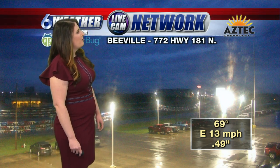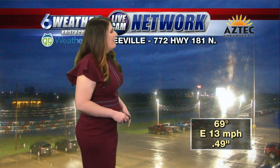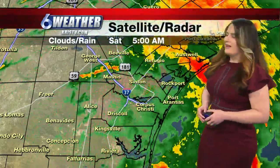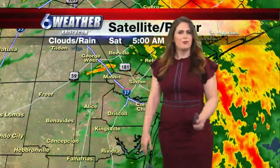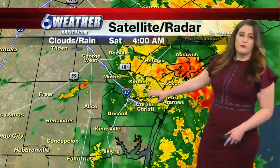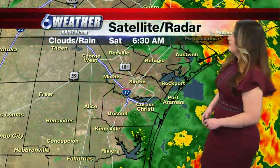69 degrees right now for you in Beeville. Our WeatherBug camera showing how much of that water is already accumulating in this parking lot here. It's quick to puddle with how much rain we saw falling here. And it was really varied across our area. If you were further inland, you didn't get as much rain last night. You're probably wondering, what's everybody talking about? We had a couple storms, no big deal. But for the coastal areas of the Coastal Bend, if you're much closer to the Gulf of Mexico, we got pretty swamped in some places with very heavy downpours.